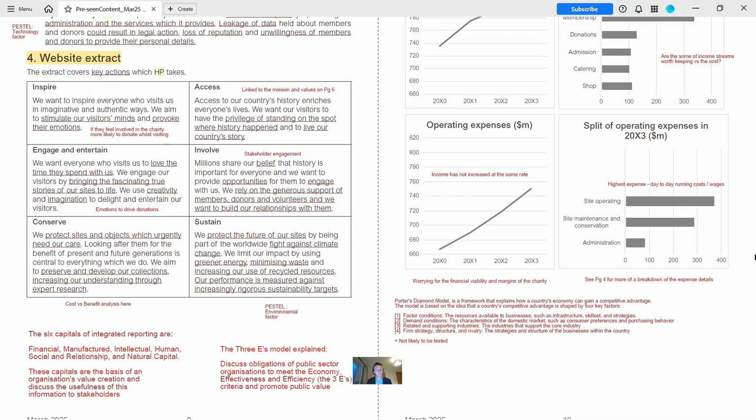Lastly, sustainability: protecting the future of our sites, fight against climate change, greener energy, minimising waste, increasing the use of recyclable resources, and our performance is measured against increasingly rigorous sustainability targets. So an environmental point from a PESTLE analysis point of view here. And we're not given too much in terms of sustainability. There are a few hints of CSR points throughout the pre-seen notes, but anything that comes up on the exam day that links into sustainability, the environment, resources, that is definitely a point from the website extracts you should be referring to.